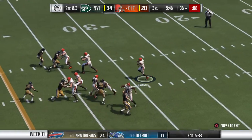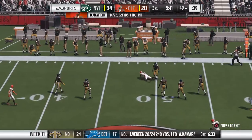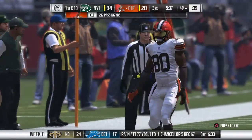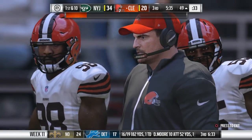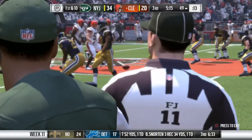Now a shotgun snap as they'll look to throw. And he finds a man with a crossing route. 15 yards through the air and a first down. I know we just saw a nice throw and catch, but how about the big guys up front buying that time? Yeah, that's exactly what they did. They created time and allowed the space to happen, and it turned into a really nice play.